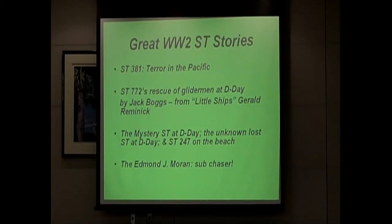Okay. Now, this is part of the other story. This is why it gets really strange. Commander Stanton states that an ST was lost at D-Day. There's no record of it, other than in his narrative.